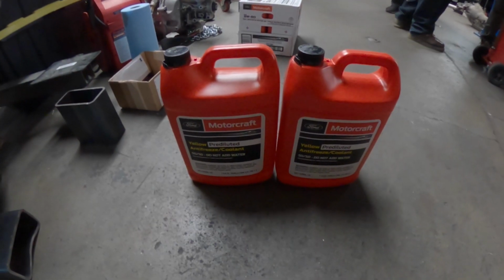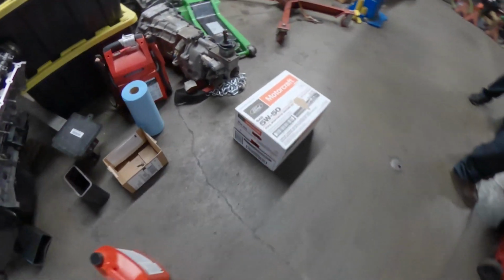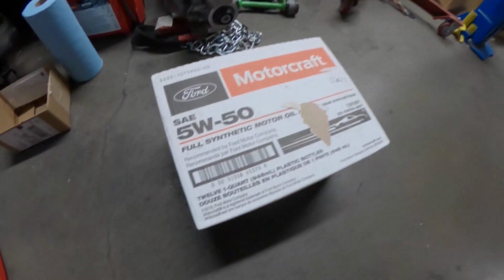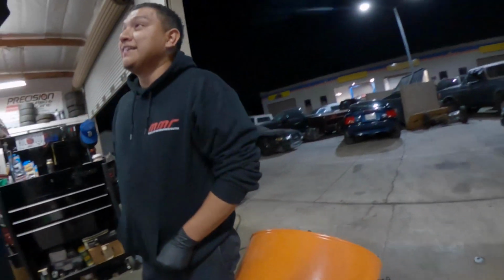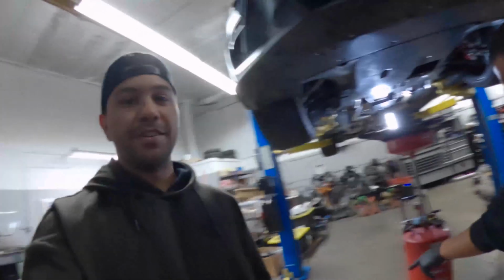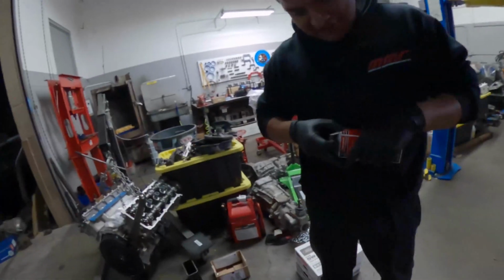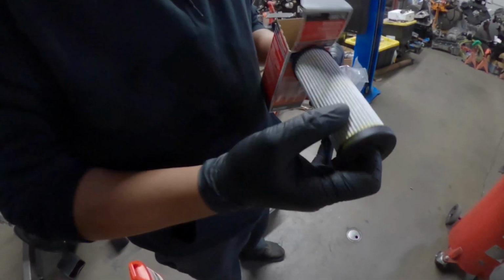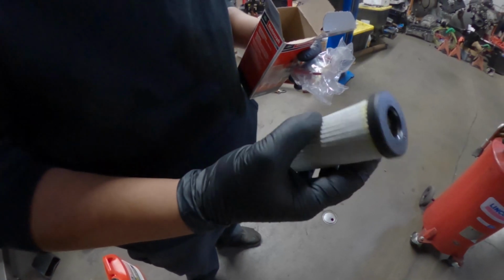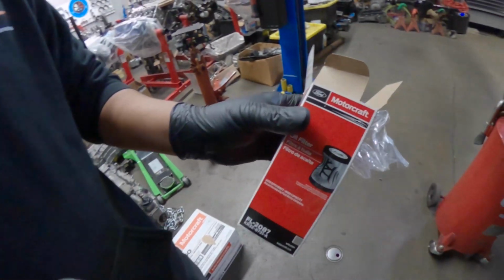When installing the pulleys, you gotta drain the coolant, so we had to order 2 gallons from Ford. And believe it or not, this takes 12 quarts of oil. 5W-50 straight from Ford as well. Full synthetic, with the cartridge filter. I don't even want to know how much that costs, man. Check it out, with the cartridge filter. Crazy. Looks like an air filter. It does. What brand is that? Same thing, straight from Ford Motorcraft.